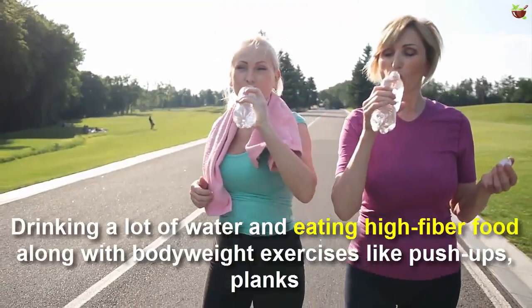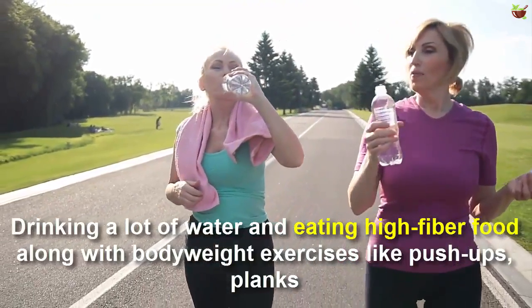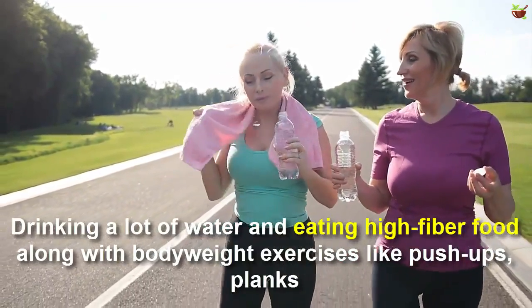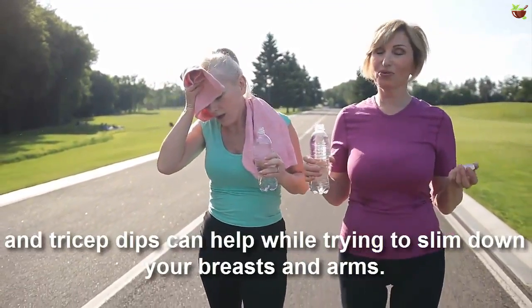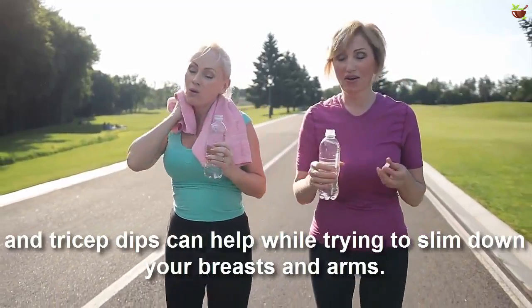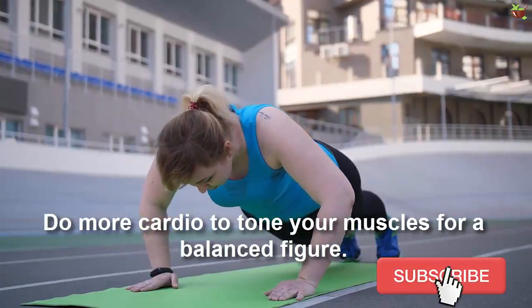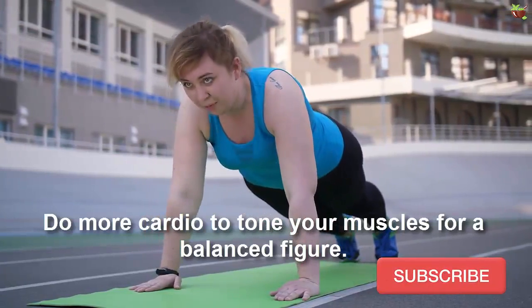Drinking a lot of water and eating high-fiber food along with body weight exercises like push-ups, planks, and tricep dips can help while trying to slim down your breast and arms. Do more cardio to tone your muscles for a balanced figure.